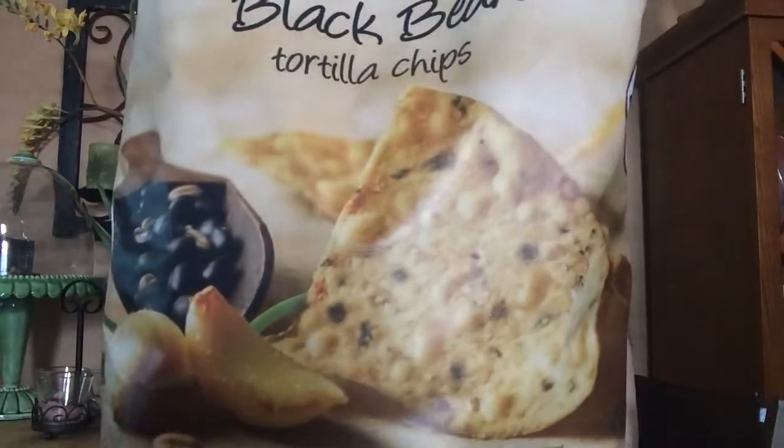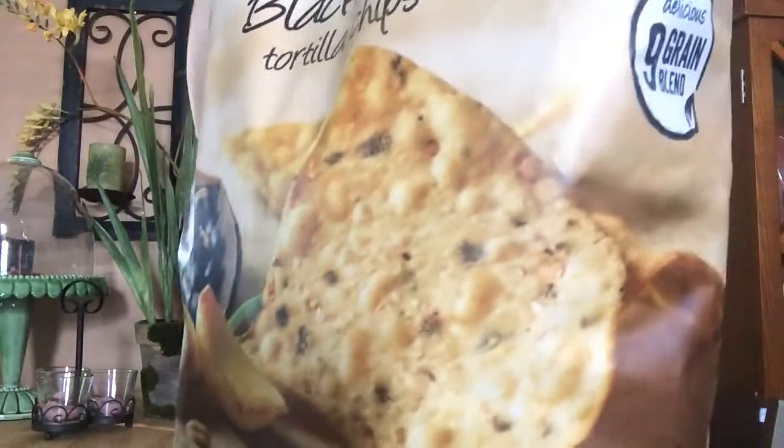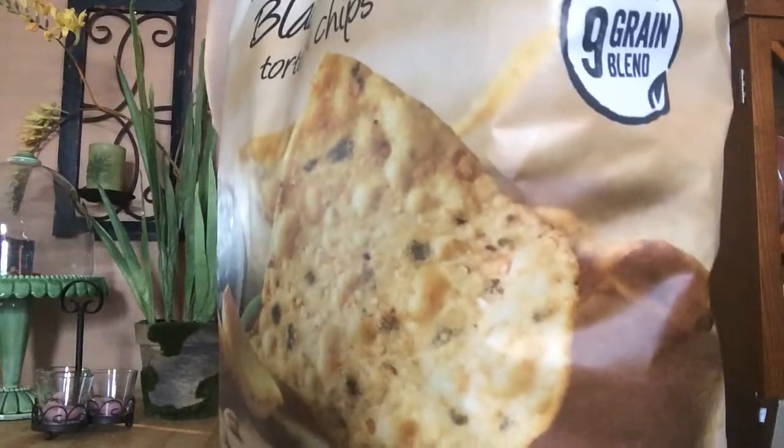This huge 28 ounce bag of artisan recipes, roasted garlic and black bean tortillas. I bought hummus. I did not like it, and I was pretty disappointed because I love chickpeas.